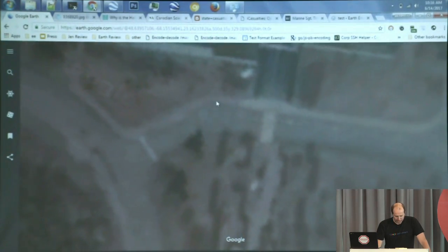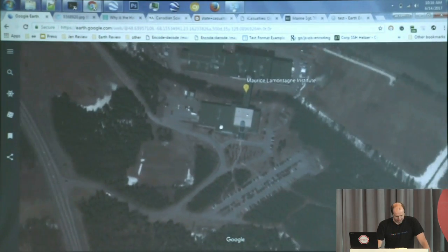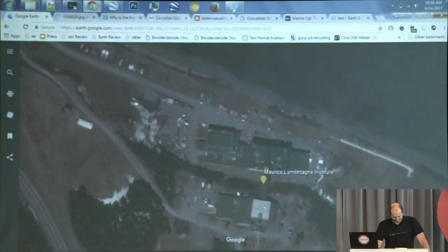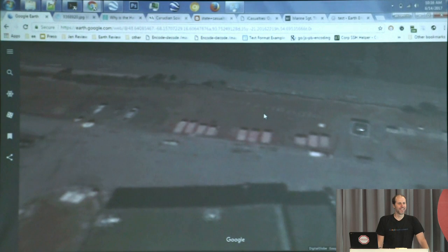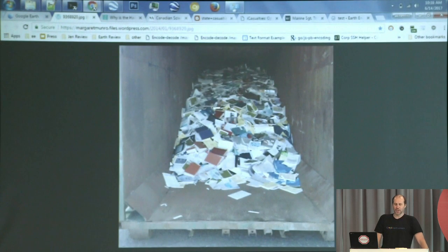So we're not actually here for the building. We're here for the dumpsters behind the building. So these are the trash dumpsters behind the building. Does anyone know why we're here? No, okay. These dumpsters are magical. They can foretell the future, and I'll explain why. Here's one of those dumpsters. Anyone know what that is? Those are scientific research volumes.